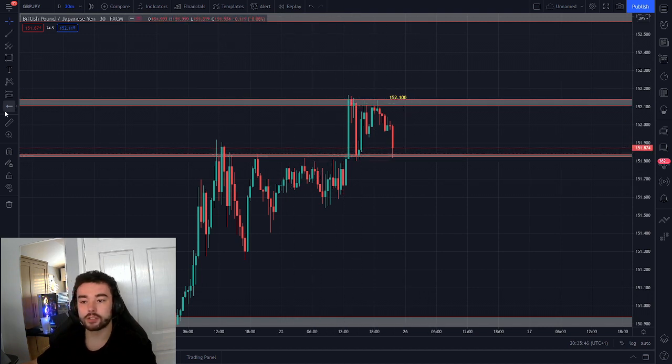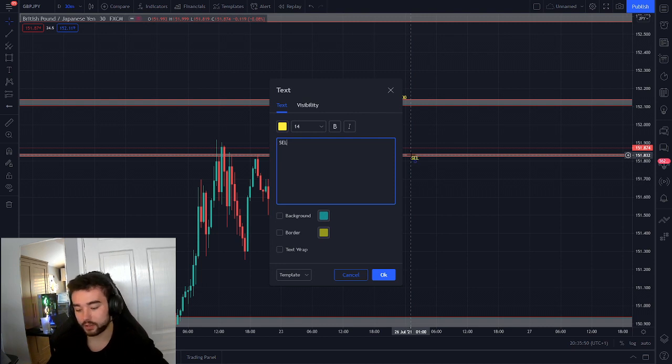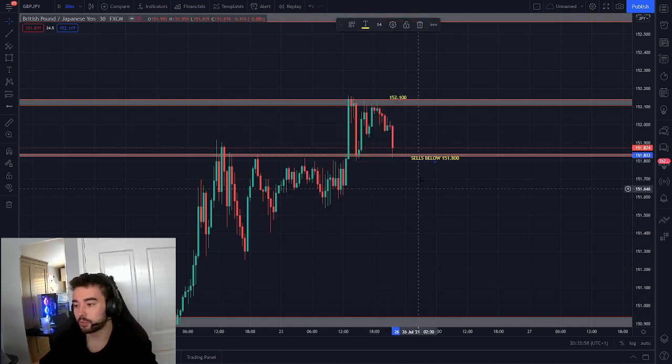And for sells, I'll be wanting this here, right here. Sells below this level. So 151.8 would be great. But I'll be wanting closes, not really impulses. I like having closes, it's a lot easier.